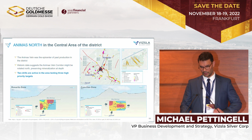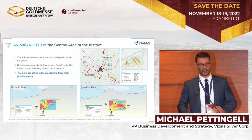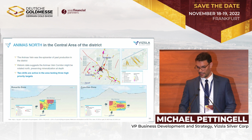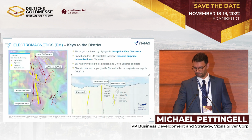Again, it hosts a minor component of the maiden resource, but we've just recently tagged into a perpendicular structure called Cuevillas. And I know there's lots of Mexican names here, so please bear with me. But this is a zone, again, that we're expanding incrementally ahead of this next resource update.